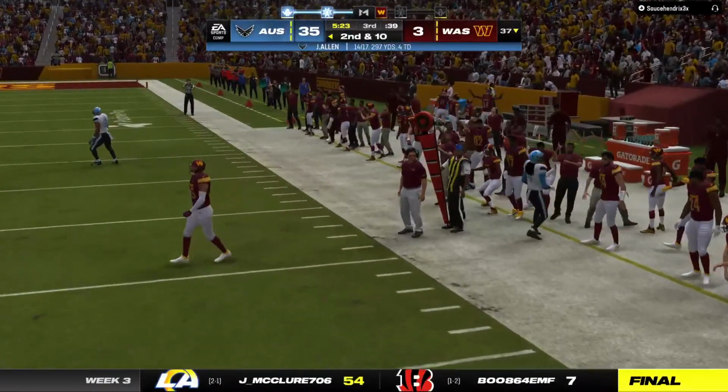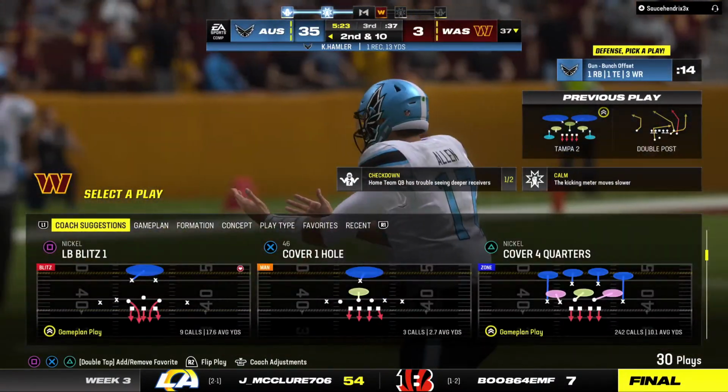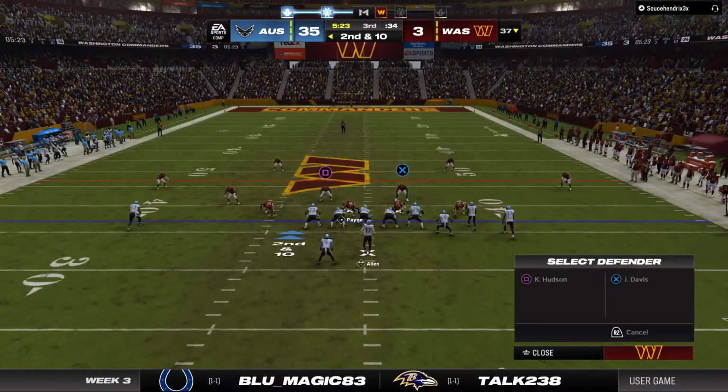And now a throw on first down there, but it's incomplete. I see the surprise in your face there, partner. That is a rare incompletion from him. He's been on point this entire game. He has percentage completion-wise way up. Not that time.